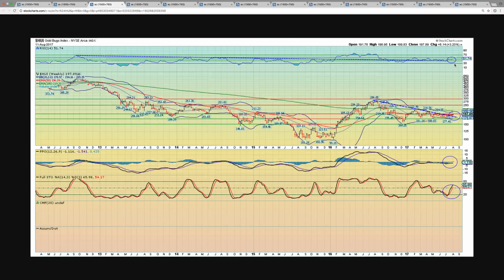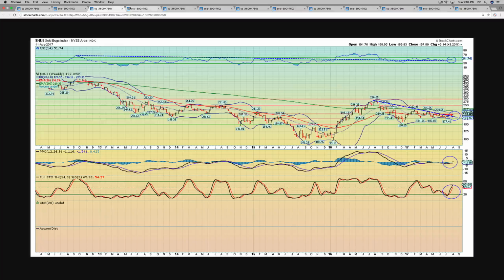Another one of those weekly RSI closes above 50, which is a very bullish development. MACD's above zero here, and stochastics are firmly above 50. Definitely very exciting developments for gold bulls.